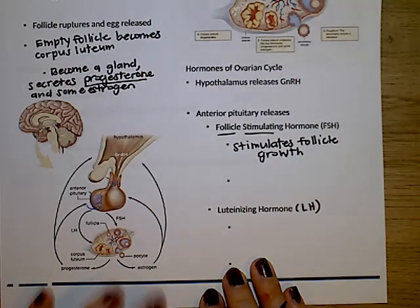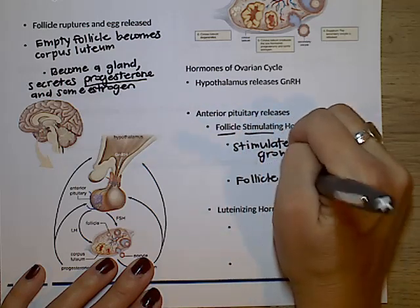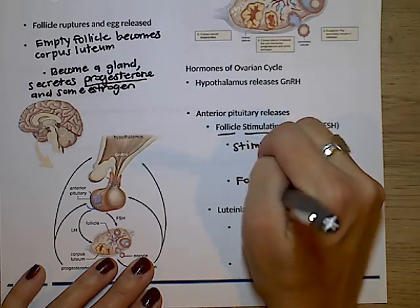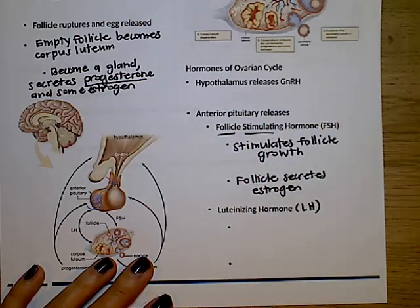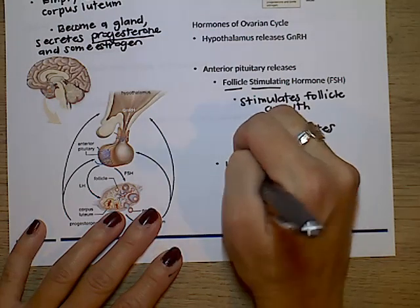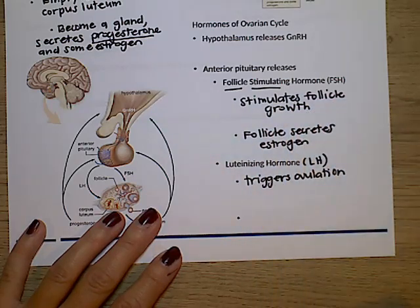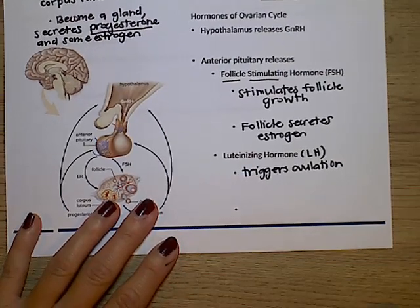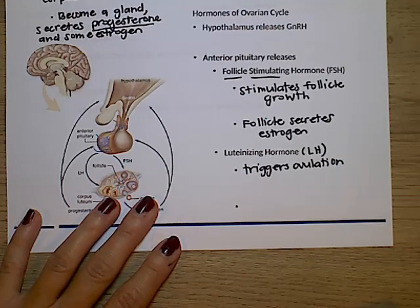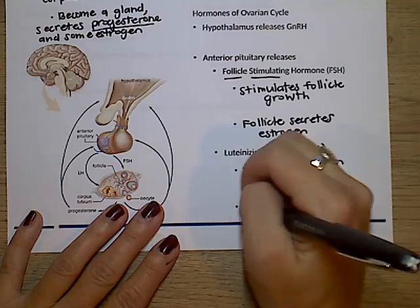And that follicle will secrete estrogen. The luteinizing hormone is going to trigger ovulation. And then that ruptured follicle becomes the corpus luteum.